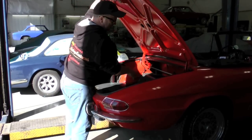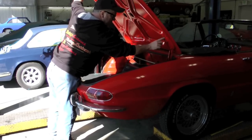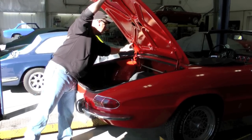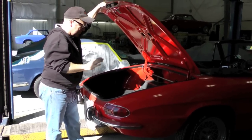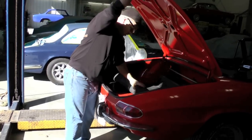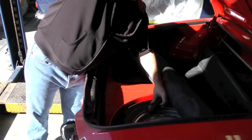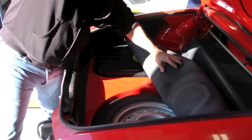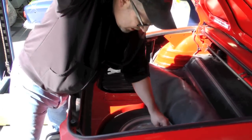The other thing is that these cars were really known for having a bad crack that would form right here. So be looking for that, because oftentimes if that starts to crack, it only gets worse as time goes on. No matter what the model is, you always want to take the spare tire out and inspect underneath it, because what may be ideal underneath may be a problem that's starting to develop on the inside. Okay, so take the spare tire out and see what you've got.